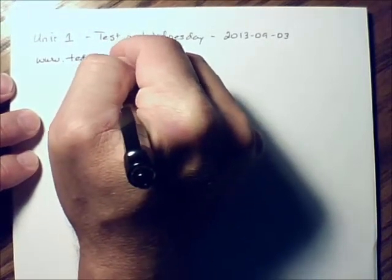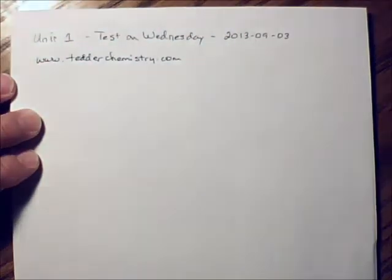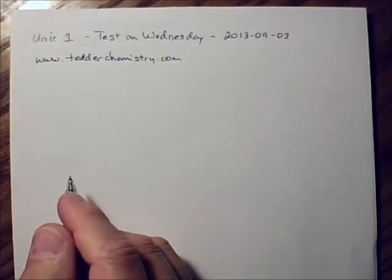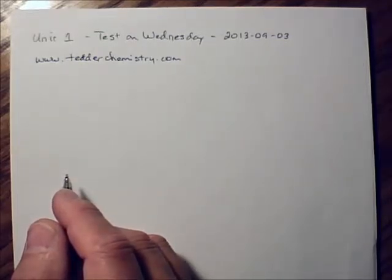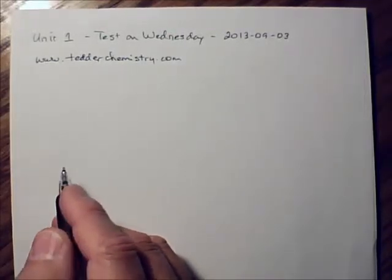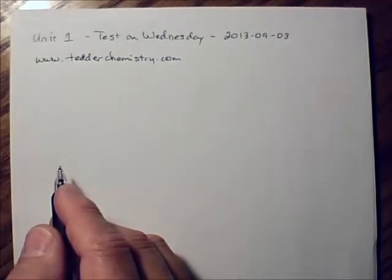you should have this in the front cover of your lab notebook, so you can always find it. Okay, www.tedderchemistry.com. There's a tab at the top for all chemistry classes, and then you find your chemistry class, which is Chemistry CP. When you get to that page, you'll scroll down and find the section for Unit 1, and that is the text for Unit 1.